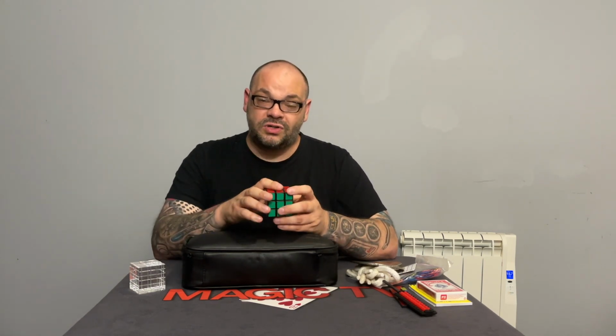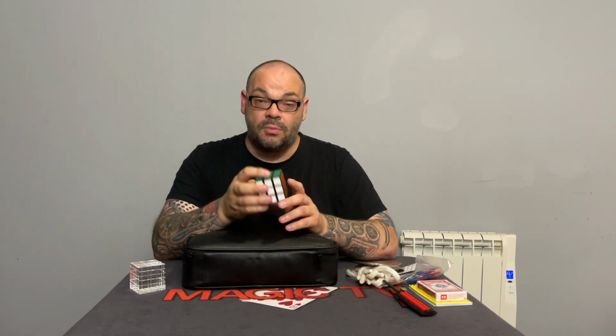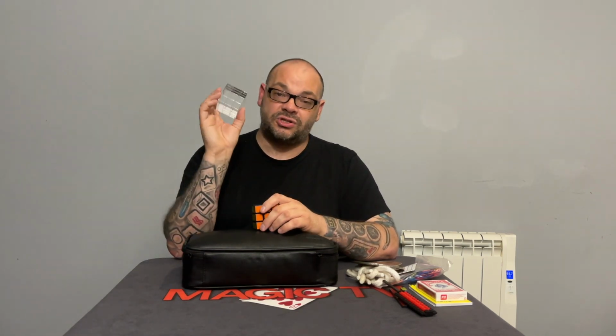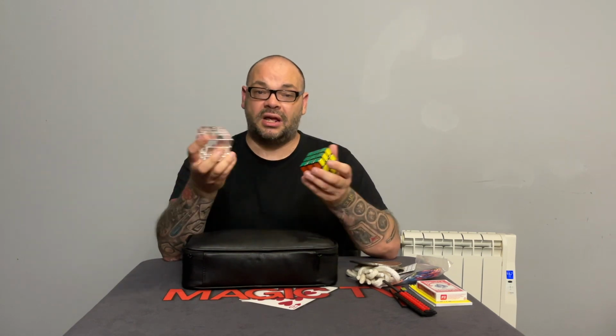Then I do the one move solve, which is again from a Henry Harriers product. Then I do a slow motion solve. Depending on the gig, I might do a behind the back solve, and then I finish off with making the clear cube appear. I did take cube and bottle as well, like I am doing to all my wedding gigs the other day, but obviously I leave the bottle with the spectator.